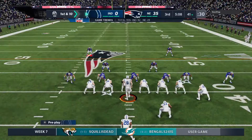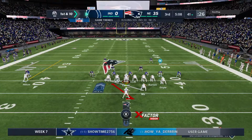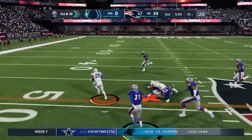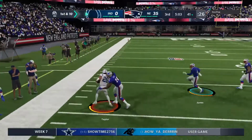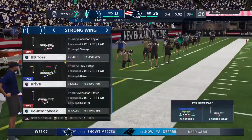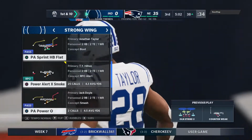Eason and the Colts now with a 1st and 10 at the 41-yard line. They run the counter. It's Taylor. And he's going to be out of bounds, but not before he takes it inside the 40. That's good for 21 yards and a 1st down.